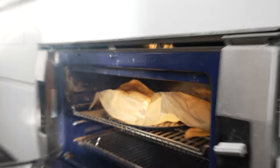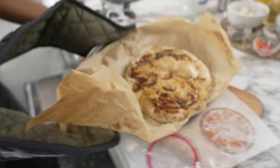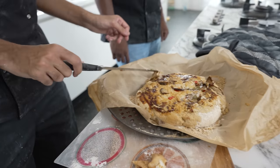Love you, Gords. Gordon Ramsay said my pizza... Ah! No! What have I done? The marshmallows ruined it. Oh no. Oh, that looks lovely. No, it doesn't look lovely. That was a bad idea. I should not have added that.